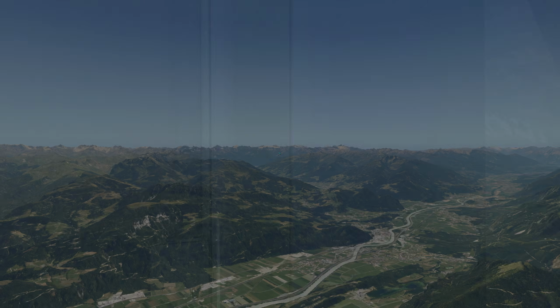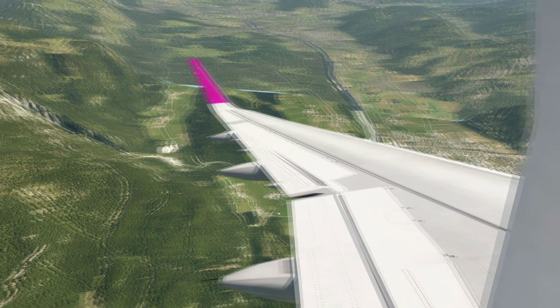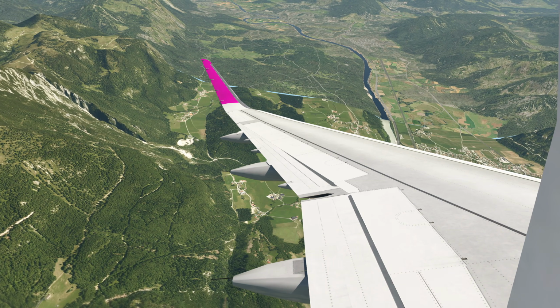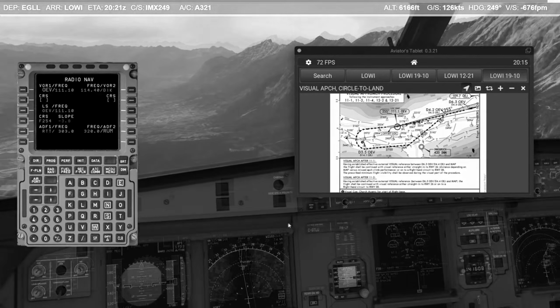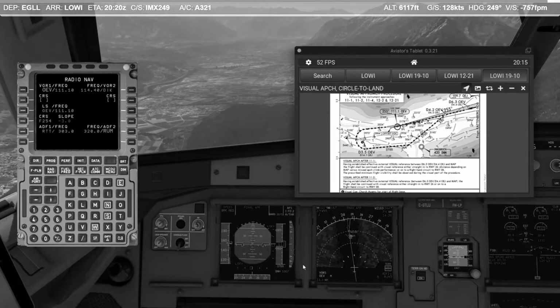We are now unprepared for this approach, and we are also in the wrong configuration. So I point out to the viewers that we would absolutely do a go around in real life and not continue with this approach. Now, I'm going to be honest, guys. Let's go to flaps 3. You wouldn't do this in real life. This would be a go around to go and replan this, because that was a bit of a curve, but we weren't ready for that.